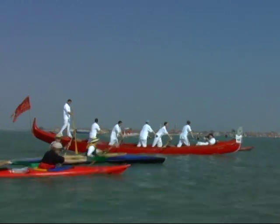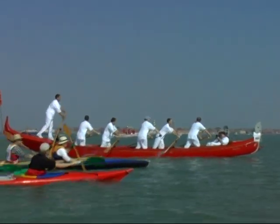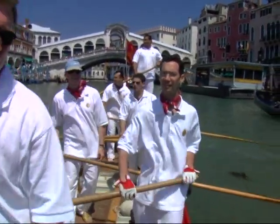And we have a real treat in store because next week there'll be 5,000 rowers from around the world in town for Venice's annual rowing marathon, the Voga Longa. Tom and I will be rowing in a gondoloni with six oarsmen.